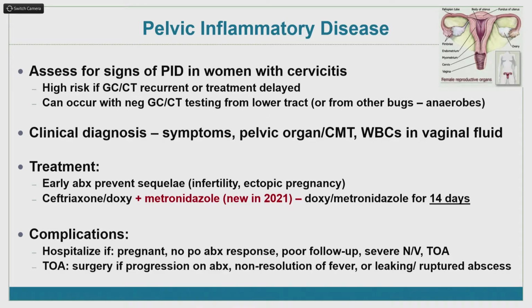The current guideline recommended outpatient treatment for PID is ceftriaxone and doxycycline, the same as I showed you in the previous slide. However, metronidazole should also be added in patients with PID, and this is a new guideline recommendation for 2021. For patients with PID, the ceftriaxone can be given as one dose, but doxycycline and metronidazole should be continued for 14 days.